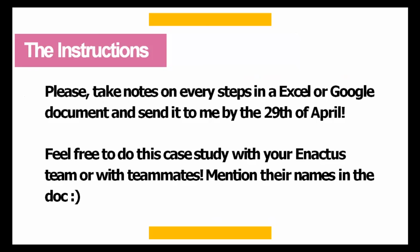So here are some instructions related to the assignment. Please take note of every step in an Excel or Google Sheet document and send it to us. Although the date has passed, you can still share it in the comment box. And furthermore, any case studies on the subject you can share with our team, and mention their name in the document.